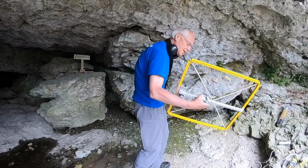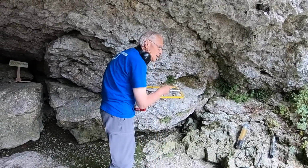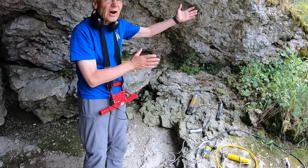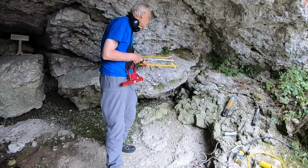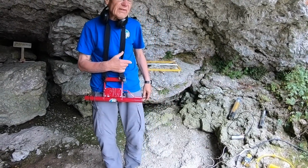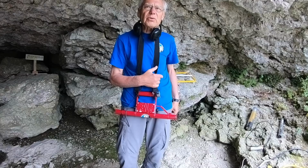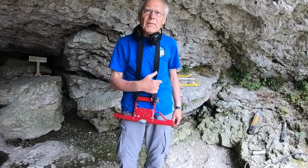Simple. And what's the maximum depth that you can use these devices? I have put this vertical on a house, and I have tested up on ground, and I have heard with this receiver the signal from that in about 500 meter distance. But we know that through the rock it's around 250 meter. That's pretty significant still. That's a big cave to go through.